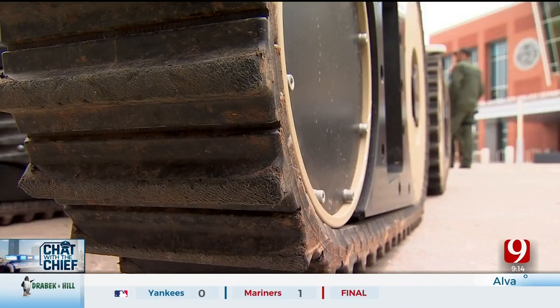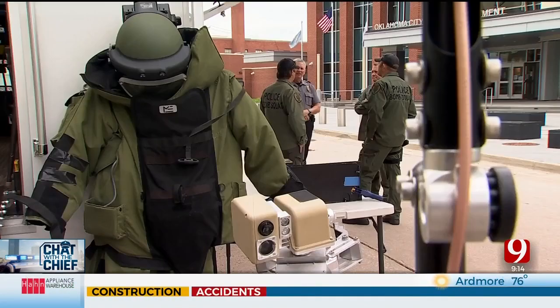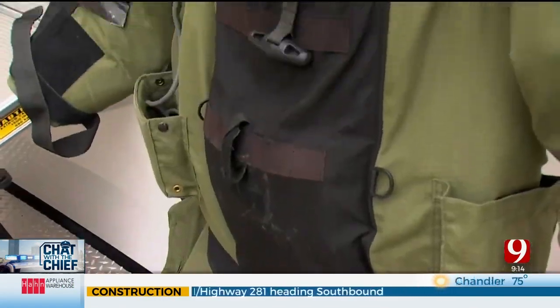Okay, on crime scenes, our cameras typically see the exterior of these just white vehicles. What are some of the bells and whistles inside we're going to see? So you'll see the capabilities that the bomb squad has with the robots that they can deploy and some of their equipment that they use just for safety, like their bomb suit and other things like that.